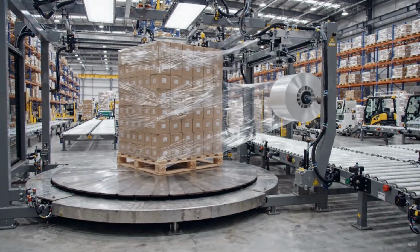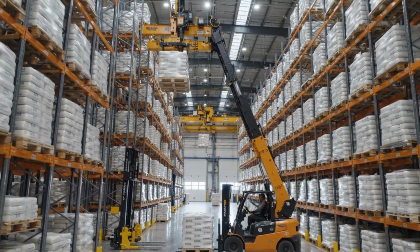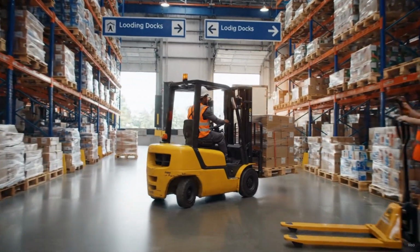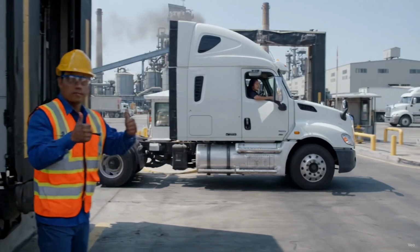Strong film locks every pallet safely together. Product enters its temporary home. The season. With speed and accuracy. Receive their precious cargo. The sugar leaves for the world.